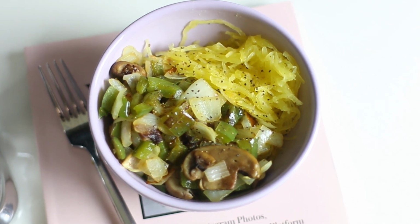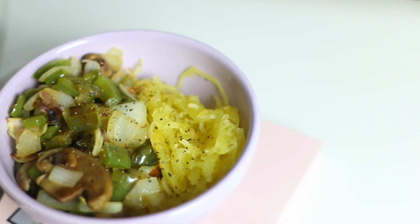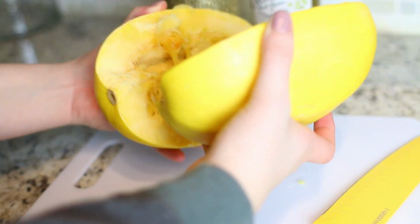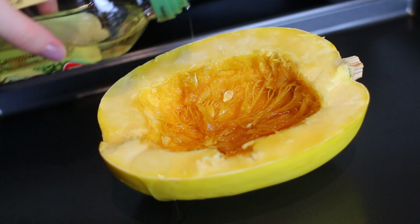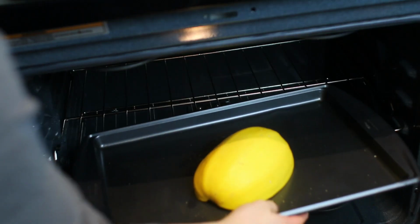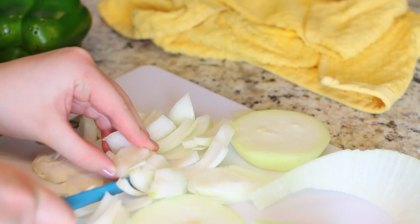For dinner today, I decided to try something that I've never made myself before, and that's spaghetti squash, but it actually turned out amazing. I was so shocked because normally when I try things for the first time, it's like an epic fail, but this was really good as well as everything in this video, but I was surprised about this. So the first thing that you have to do is just cut open the spaghetti squash and take out all of the seeds in it, which took a long time, but once you're done, you just have to add a little bit of olive oil and some pepper and put it in the oven at 375 degrees for about 40 minutes.